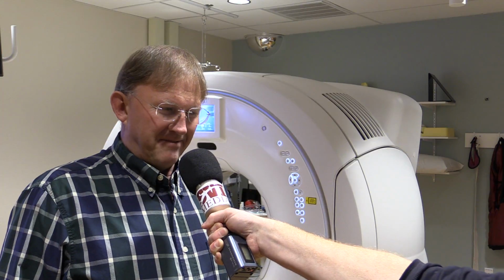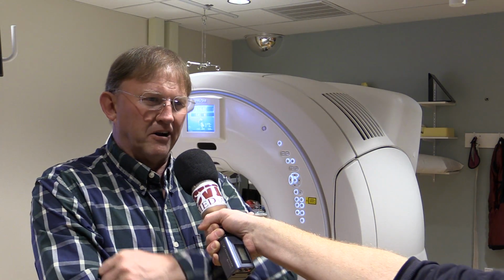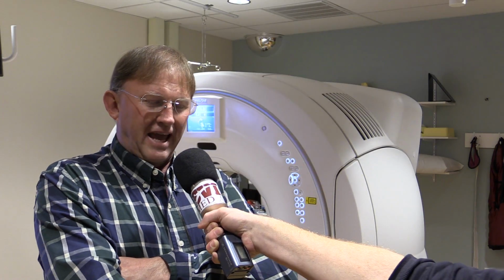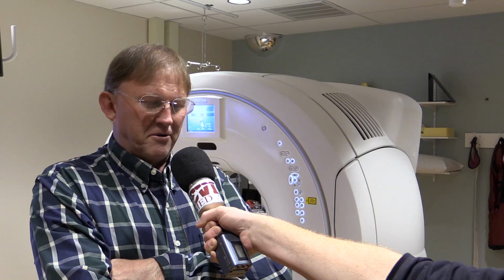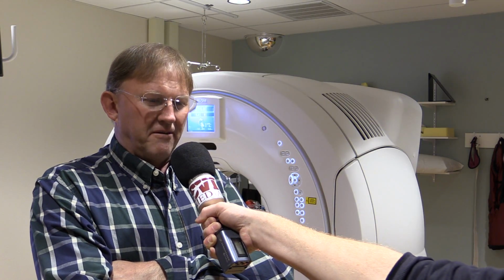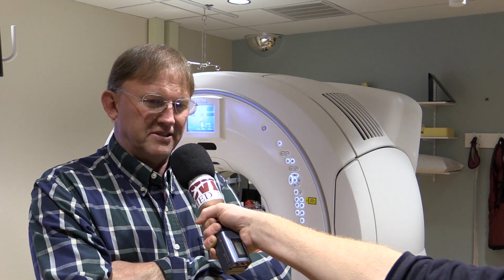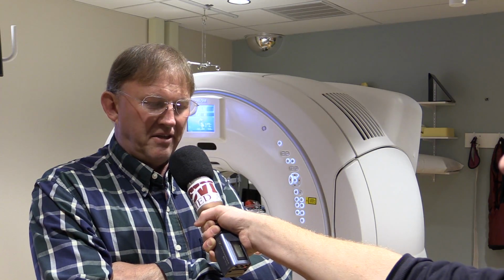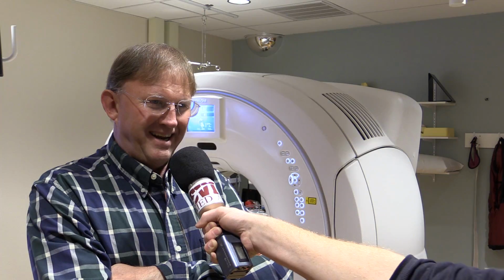We're really happy to have this scanner. Our old scanner served us really well for about 9 years, and then it started to have some mechanical problems and was difficult to repair, so the time came to replace it. We were able to find this scanner, which is a very robust, fast scanner capable of all kinds of trauma protocols and even heart imaging, things we couldn't do before very well. So we're really excited to have this machine here.